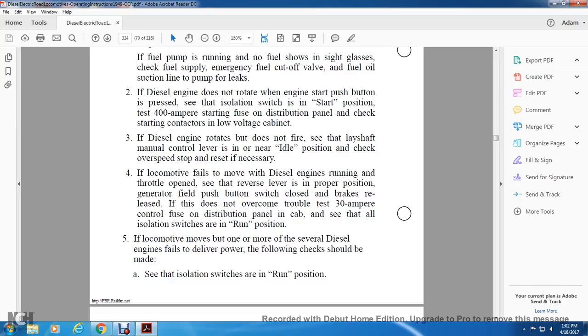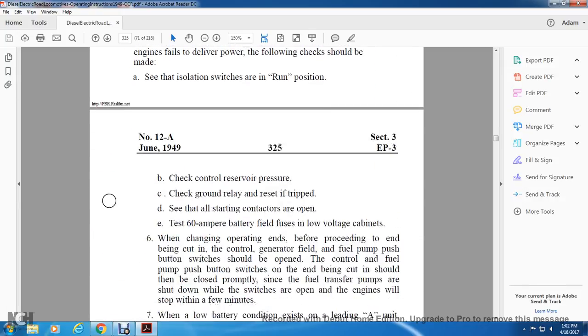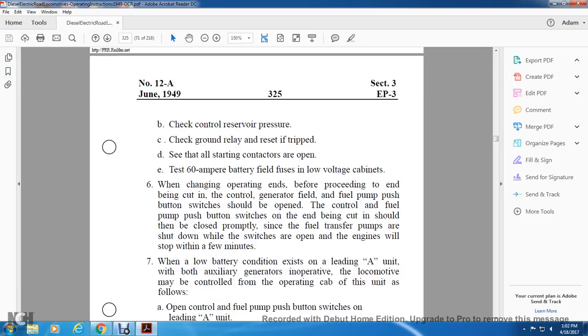If the locomotive moves but one or several diesel engines fail to deliver power, the following checks should be made. See that the isolation switch is in the run position. Check the control switch, control reverse relay pressure, and check the ground relay reset with the trip. See that the starting contactors are open. Test the 60 ampere battery field fuse in the low voltage cabinet.